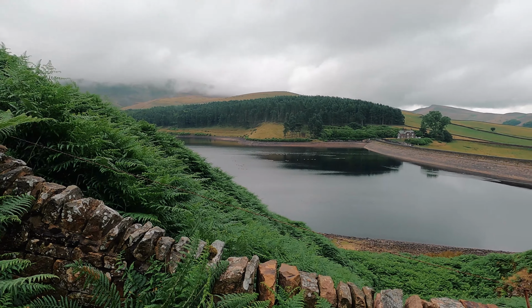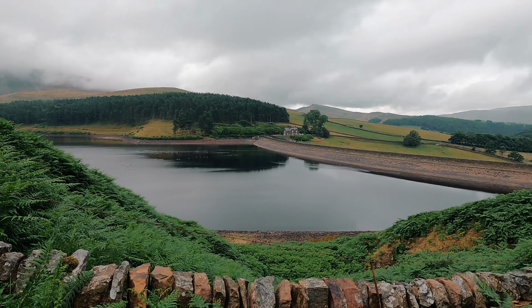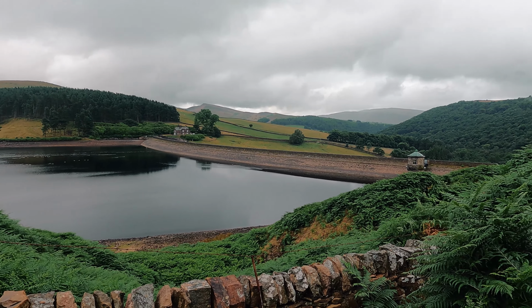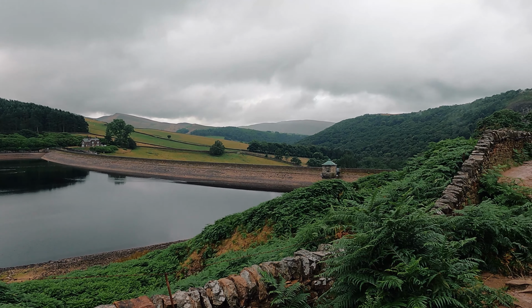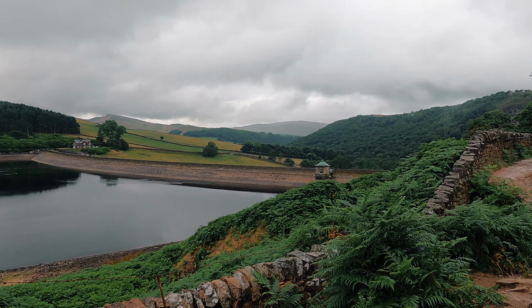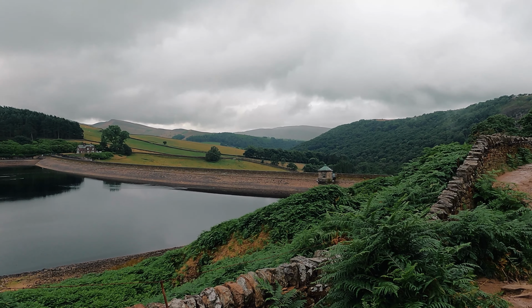Back down to the Kinder Reservoir. The weather's a bit changeable this morning. We've had low cloud, bright sunshine, big downpour, and now it's just cloudy.